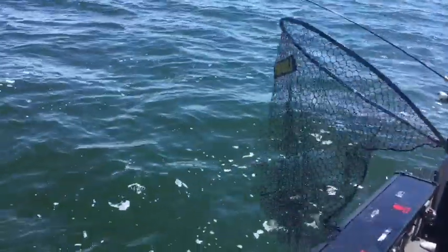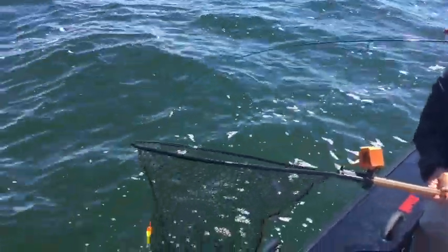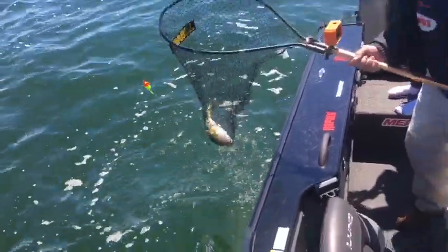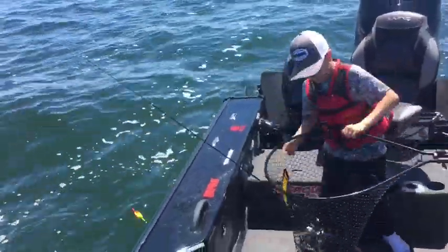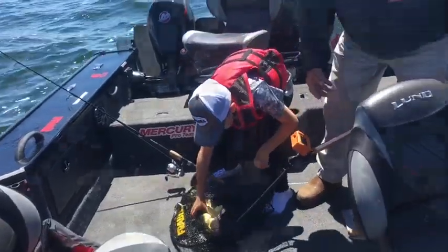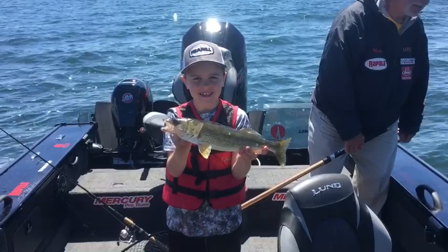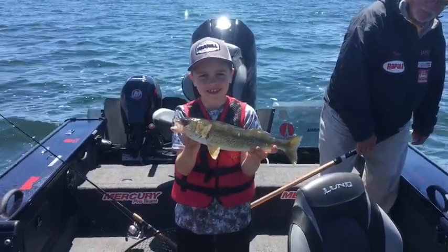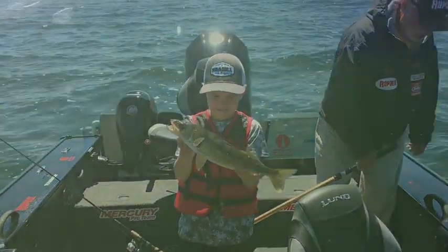Just kind of putting stuff away for my fish, and Parker had one, so we got a little flurry going here again. That away. Nice fish. Nice fish there. Gonna get a photo of that one and let that go. Nice job, buddy.